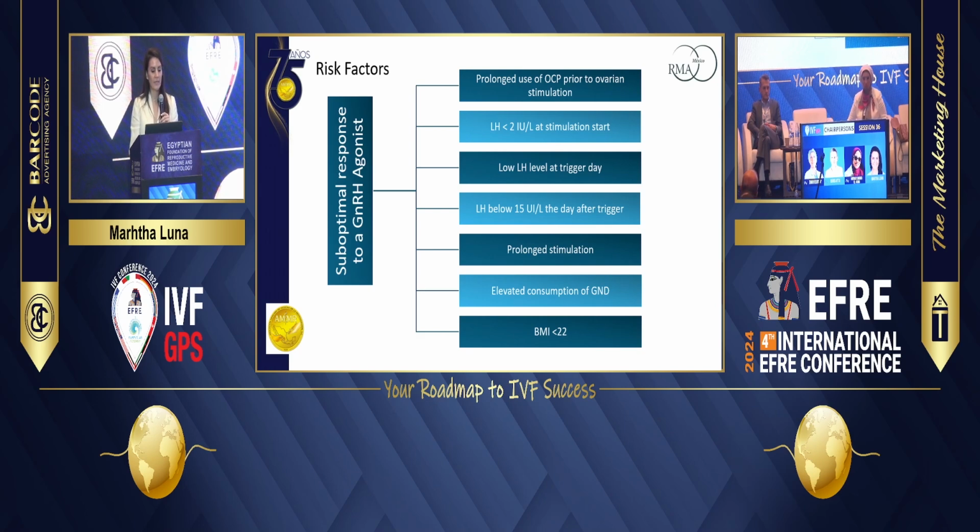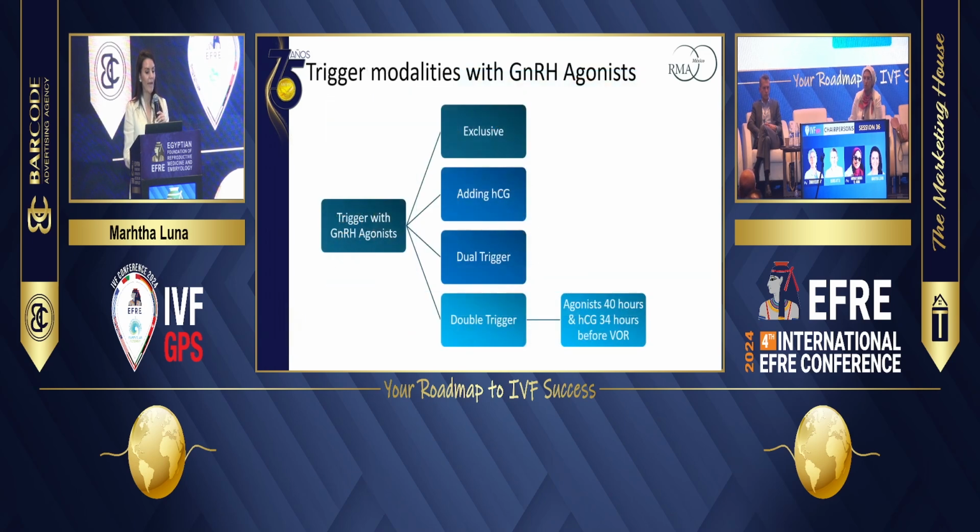Also patients, for example, who have been on oral contraceptive pills for a long period of time, who have LH levels below 2 at the start of gonadotropins, or even low LH levels the day of the trigger, LH levels below 15 the day after the trigger, prolonged stimulations. All of these are risk factors for patients who may not have an optimal response to the GnRH agonist triggers. So adding a little bit of HCG may be beneficial, and this way we avoid encountering that risk with these patients.